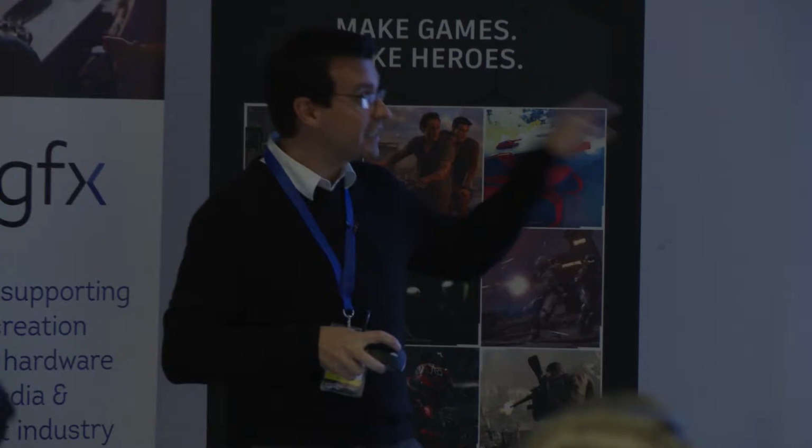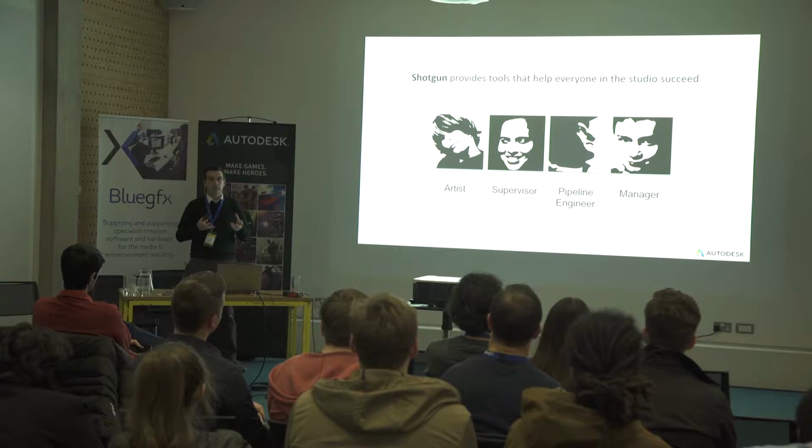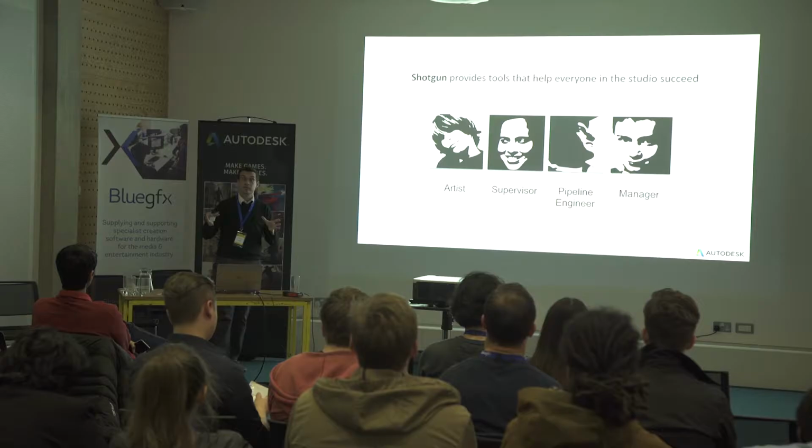And this is exactly the mess that Shotgun comes in to unpick for you. So, as I said, Shotgun is a production management tool. Essentially it's designed to be used by everybody on a production. Artists will use it, obviously. It will help them manage their task list, help them publish work, and help them showcase the latest version of an image that somebody needs to approve and rubber stamp before they move on to the next project.